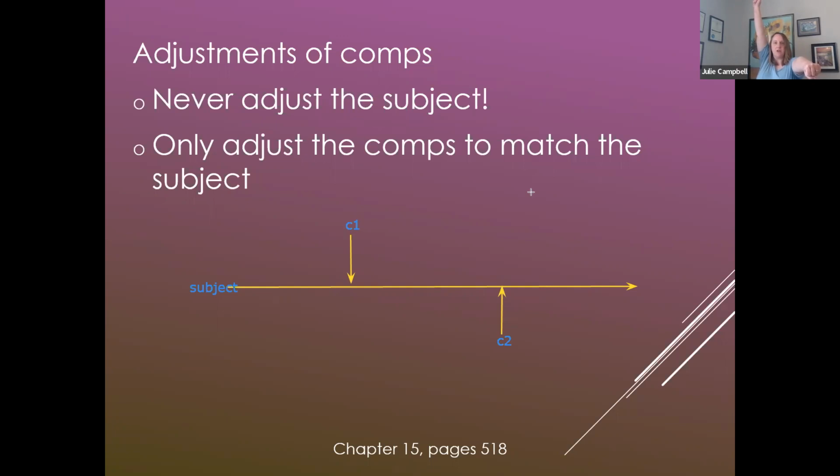Which is more, your right hand or your left hand? Your right hand. How do you make your right hand match your left hand? You deduct. You lower it. You with me? Superior comp, something, this has four bedrooms, this has three. The subject has three, the comp has four. How do I make my comp match my subject? I deduct a bedroom.